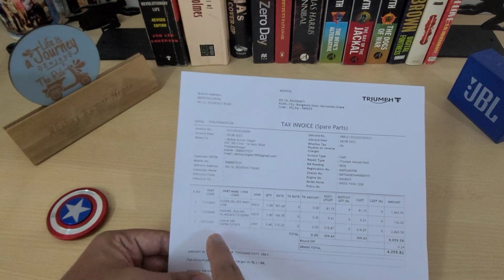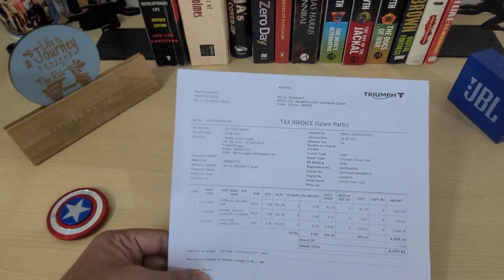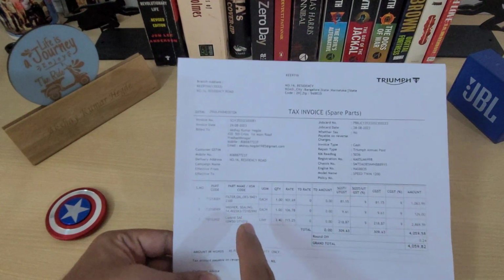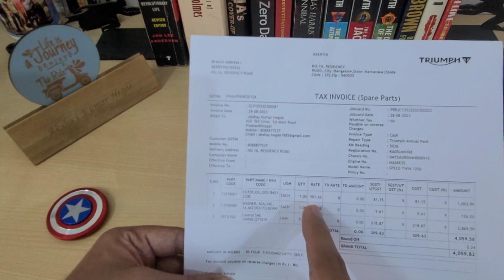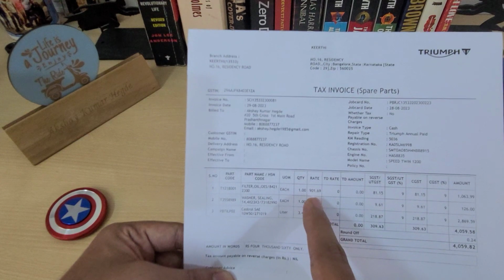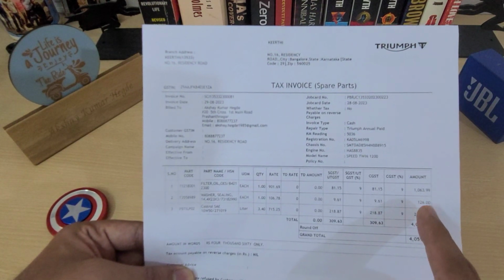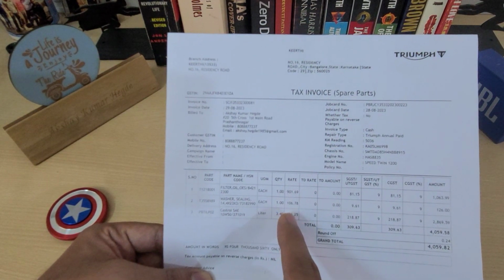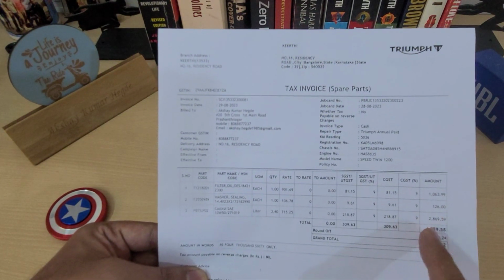The spare parts bill doesn't contain much, as I didn't have any complaints on the bike. It's just 3 items on this bill. The first one being the oil filter, which costs around 900 rupees, and post addition of taxes and everything, it comes to around 1,064 rupees. And then the washer in the sealing, which is 106 rupees, including taxes 126 rupees.